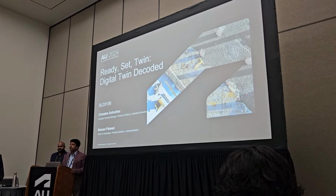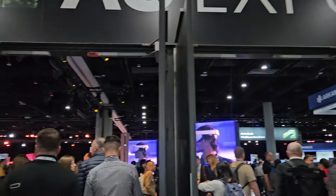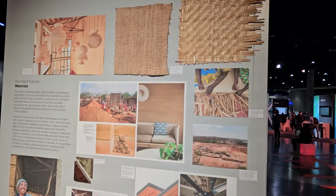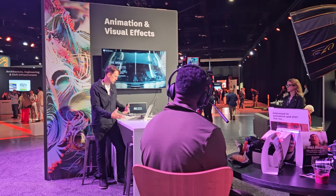A great place to learn, create, be inspired, and celebrate. Join me at the Expo floor where so many companies are displaying their cutting-edge work. From sustainable architecture to rigging dragons and more.